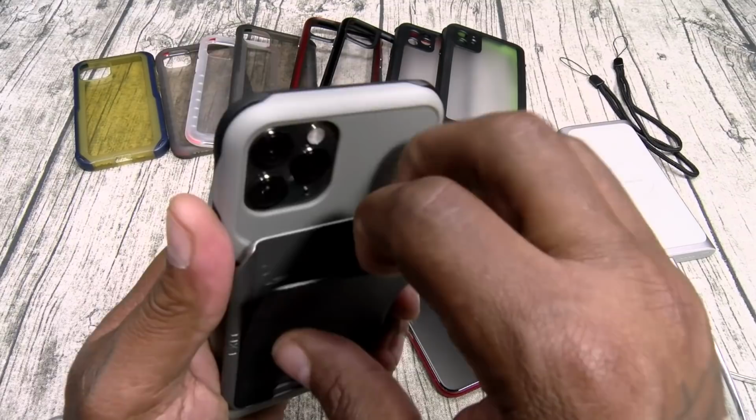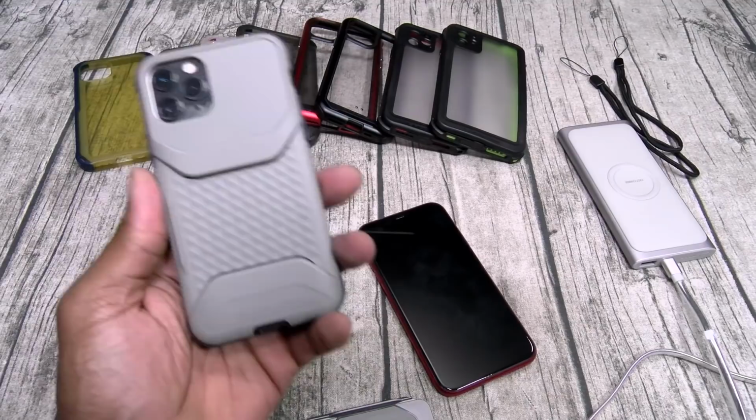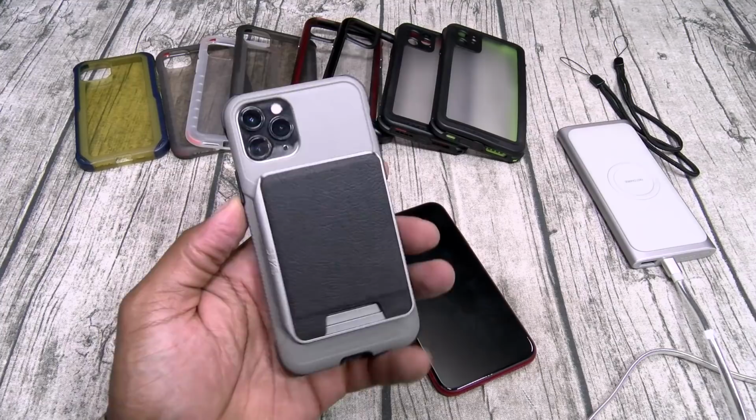But when I go to the gym, I like to rock no wallet. So I take my debit card, driver's license, put it right in here. And when I get inside, pop this right out, rock out. This is pretty dope. Exec 4, $30.